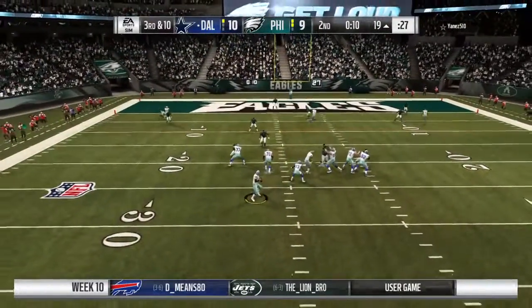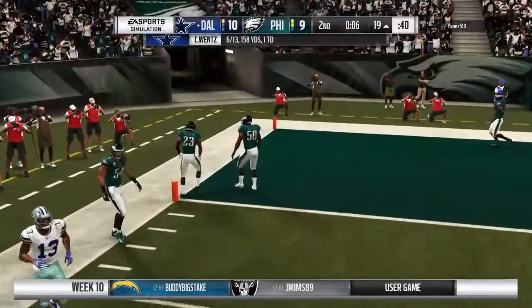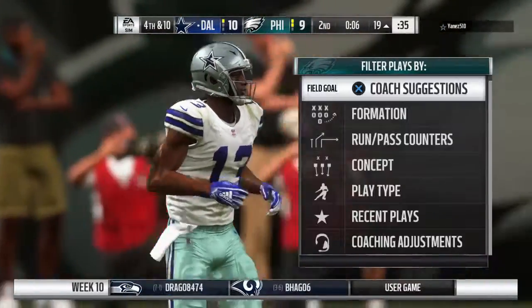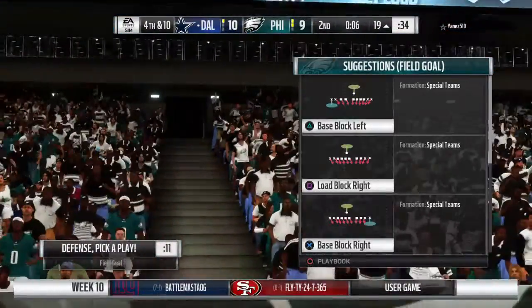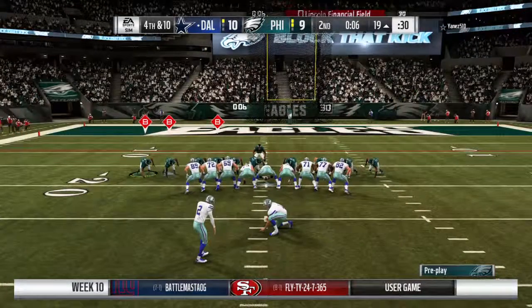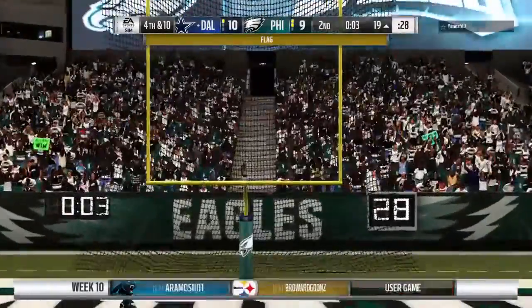On play action, Wentz. Buying time to his left. And that'll be incomplete with just 6 seconds left on the clock. So they won't get a touchdown, but here's a chance to at least get 3 to end the first half. From the left hash, it's a 36-yard attempt. And his kick is good.